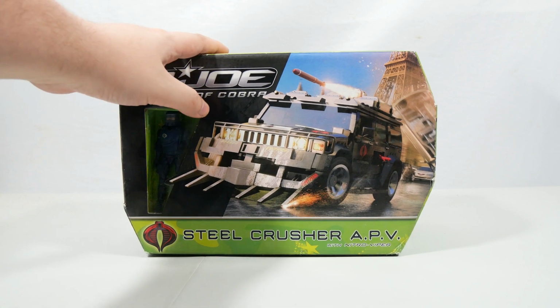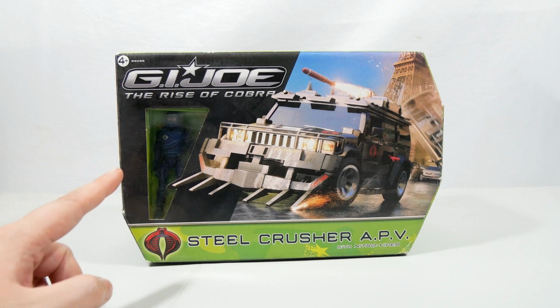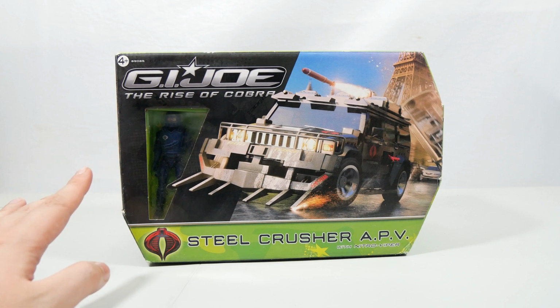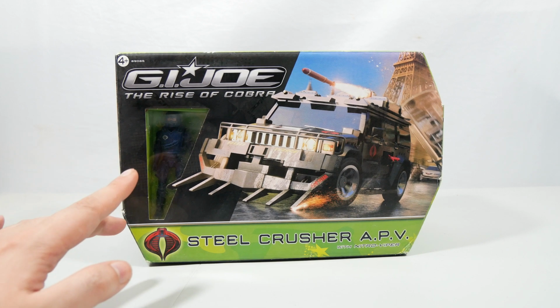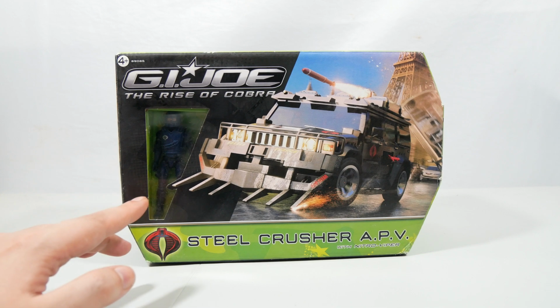I got it mint in box, near enough, for just £40, and we are gonna crack this thing open. So guys, I'm gonna go away, crack it open, put the stickers on this one, and then we will come back and take a closer look at the Steel Crusher A.P.V.